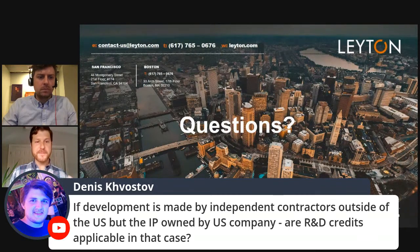However, if you do own the IP and you filed for a patent, or you have attorney fees that you've paid for in the US, that applies to the credit. And so you would want to look at those expenses. Those two things: Did you pay a third-party entity? Did you pay through a third-party entity in the US? And what expenses went into that IP as far as legal fees and patents and stuff like that? So hopefully that answers the question a little bit.